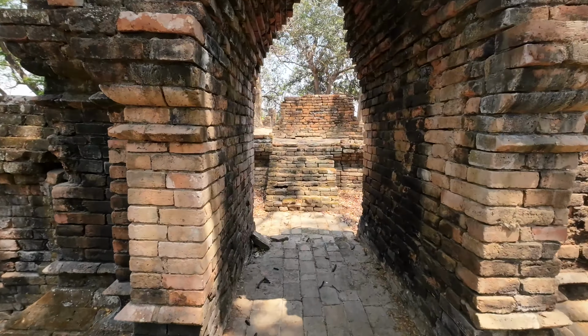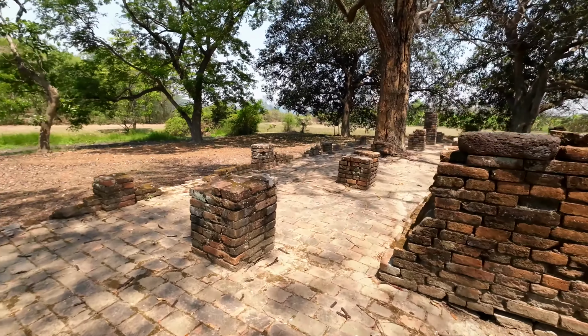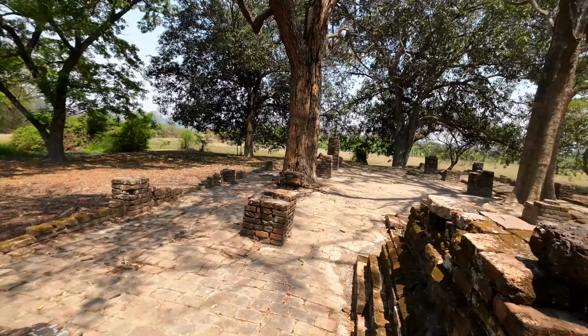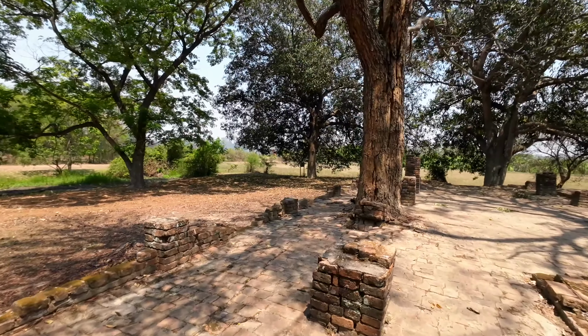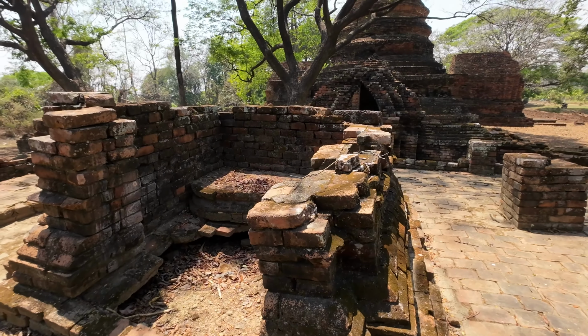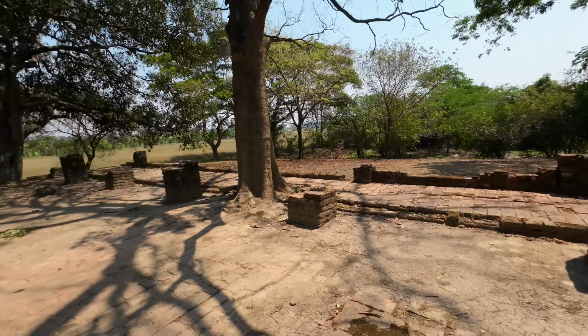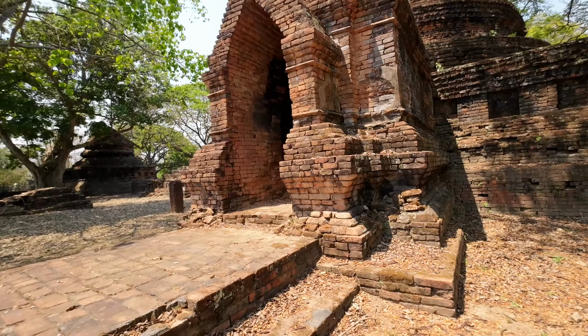Yeah, this ruin right here is really, really nice. And I am the only one out here, other than the chickens and the birds. Oh, and we got somebody that's burning something over there. And then here, this would have been the ordination hall. Here would have been the throne for the Buddha, and over there for the monks. And then out there would have been the moat. And we'll take a look at the last one here on the south.